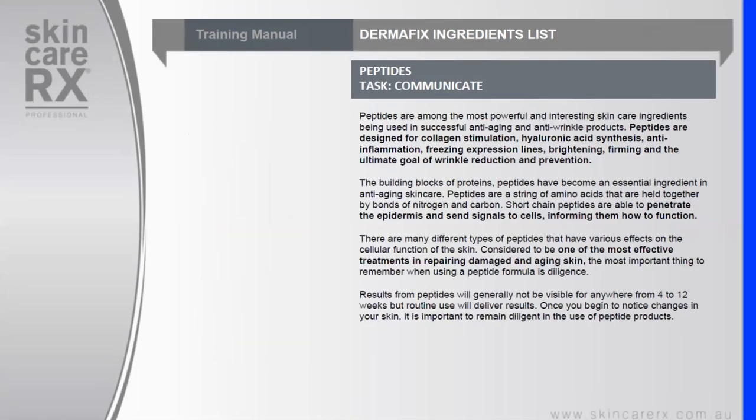So let's look now at our peptide ingredients. So remember I mentioned before that peptides are working on that sort of anti-aging process. Peptides are the most powerful and interesting skincare ingredients out there. Their successfulness in targeting the anti-aging, anti-wrinkle is just fantastic. They're really, really a crucial ingredient if you're wanting to target those signs of aging in the skin. They're designed for collagen stimulation, hyaluronic acid synthesis, so building up that natural hyaluronic acid in the skin, anti-inflammatory, they work on freezing expression lines, brightening, firming, the ultimate goal of wrinkle reduction and prevention. So as you can see, these are the types of ingredients we want to fight that anti-aging.